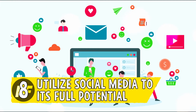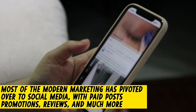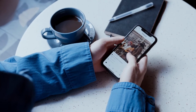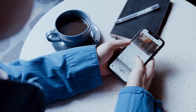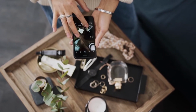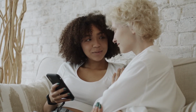Tip 8. Utilize social media to its full potential. Most of the modern marketing has pivoted over to social media, with paid posts, promotions, reviews, and much more. However, there is still so much room for expansion and experimentation within that many businesses overlook. Being able to fully utilize that untapped potential can elevate your brand to new heights. This can take the form of a suspenseful campaign, a witty celebrity collaboration, or something completely new and unknown. The goal here is to grab eyeballs and raise intrigue for your audience.